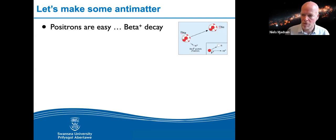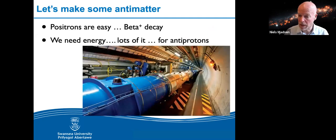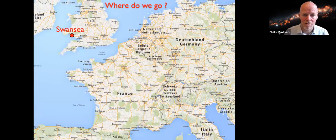Now, antiprotons, like the proton, they are about 2,000 times more massive, so you need a lot of energy, right? Recall E equals mc squared. If you go 2,000 times up in mass, you need about 2,000 times more energy, at least roughly, compared to a radioactive decay. Now, you don't get that in a radioactive decay, so you need something bigger, perhaps something that looks like this. And that's what we can't do in Swansea. So that's why we're not doing it in Swansea. So what do we do? We go to CERN in Switzerland.